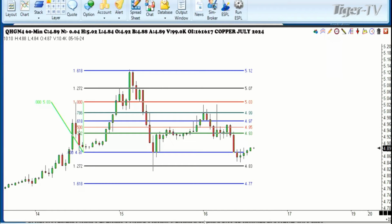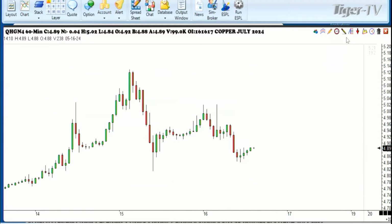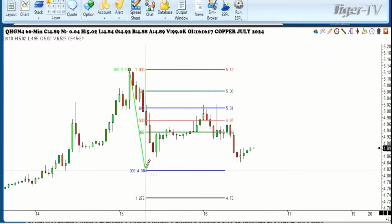Now, this is where we were. Remember, this was the high at 513 in the copper. All it was was a 1.618 expansion of the range of the last previous day. That's all that was. Now, since that time, you see copper has been going lower. We made a lower low. You can see the rally back. There was your first 382 retracement. It lasted for a little bit. Let's just clean it out to show you where we were. I've got 3 examples here that I wanted to show you because we learned from these.